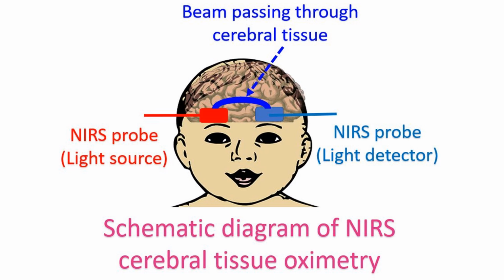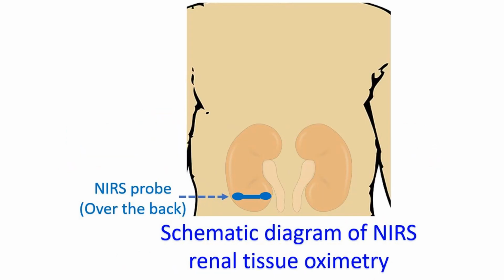NIRS values have been correlated with reference values of cerebral tissue oxygen saturation derived from simultaneous radial artery and jugular bulb venous blood samples. Oxygenation of the brain and kidneys can be monitored during interventions in the cardiac catheterization laboratory. In a study, it was found that when a heart rhythm abnormality or cardiac arrhythmia develops, NIRS values fall simultaneously.